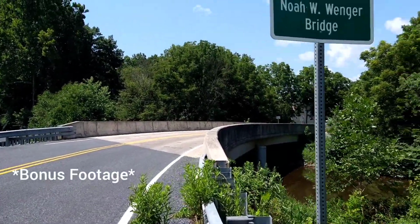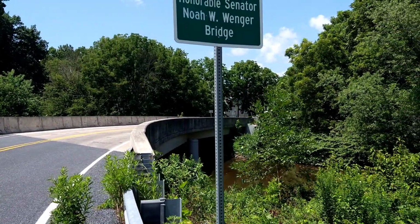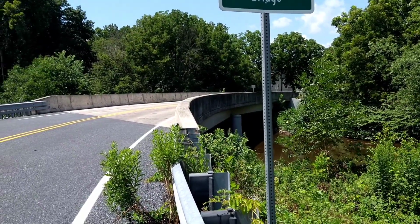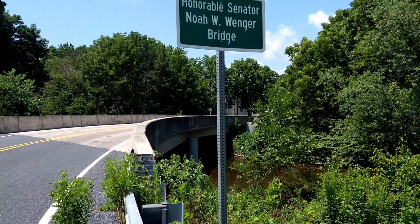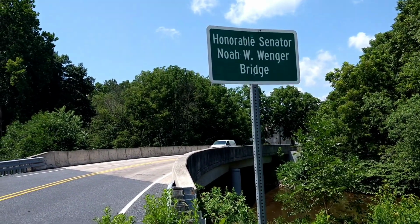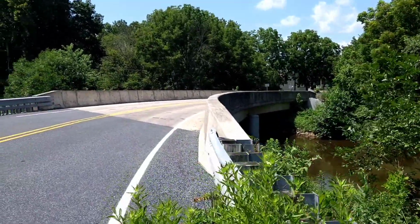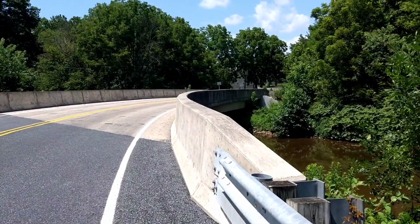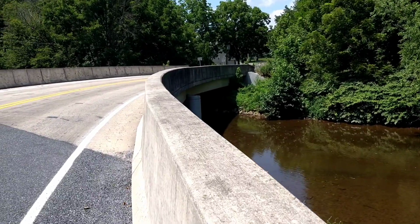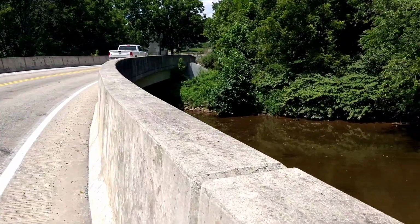And looking at the map, I tracked down where Rettew Mill Road is. We're on Rettew Mill Road right now, and we are at the Honorable Senator Noah Wenger Bridge, and I believe this is the actual location, the former location of the Keller's Mill Bridge, this concrete bridge that they were talking about.